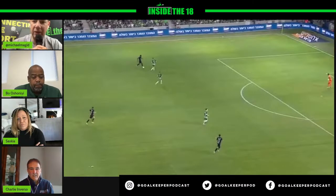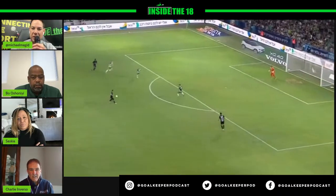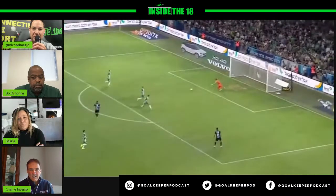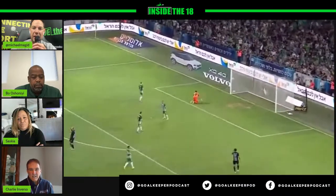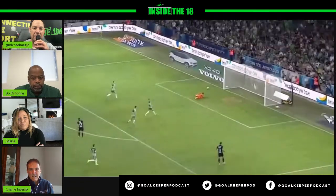over at Maccabi Haifa. This is in the 84th minute. Ball is at the edge of the 18. It's a square ball across to the top of the center. Josh recognizes, great drop step, nice clip touch, and away from there. Despite the obstructed view, he's composed. He gets down low and makes that save.